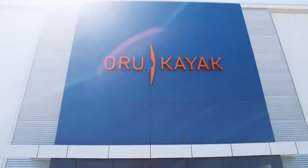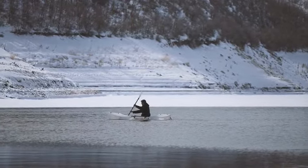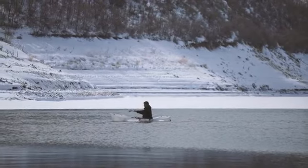With the addition of our newest factory, we've been able to achieve our goal and bring you this boat at our most obtainable price point ever. So you and all your friends can get outdoors together.